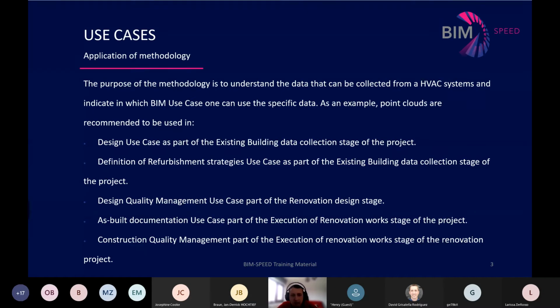Like I said, the purpose of this methodology is to understand what data can be collected from a HVAC system, where to use it, how to use it, and when to collect it, because it's not always necessary to collect all the data if you are performing only some BIM use cases. And this is why for each technology or method, we exemplified it by recommended where to use it in BIM-Speed use cases. As also Yannick mentioned in the previous presentation, the methods are linked with the BIM use cases.